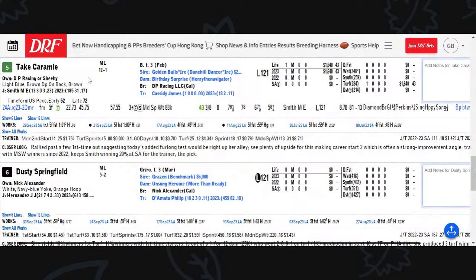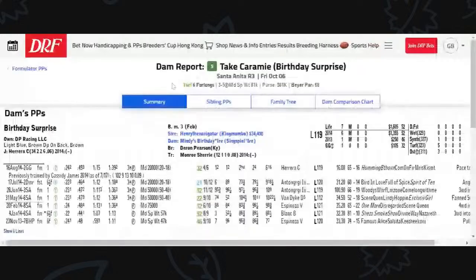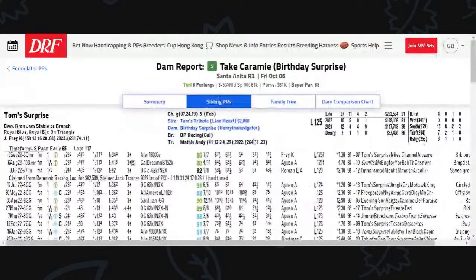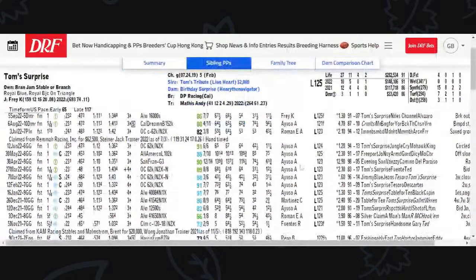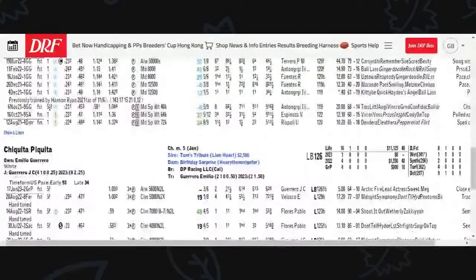no passing. But you look at her pedigree, and I think she has the right to improve a little bit. She is a half sibling to a horse named Tom's Tribute, who's an 11-time winner, 3 turf wins, earned $280,000, and was stakes placed on the grass. And you can just see there is a little bit of turf here in this pedigree.